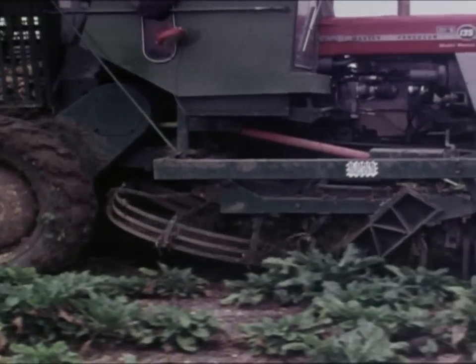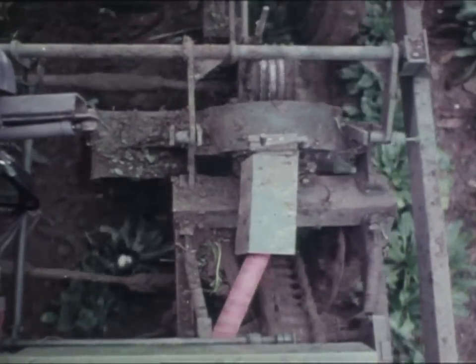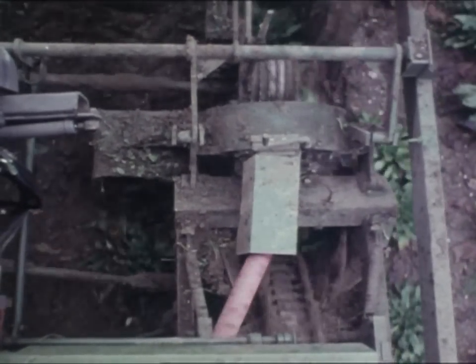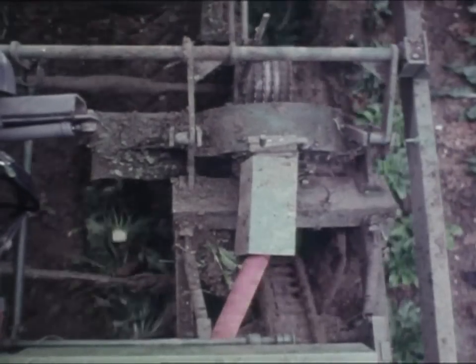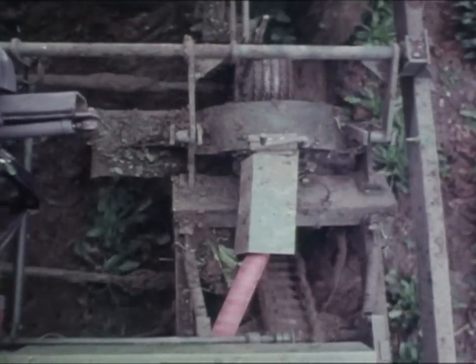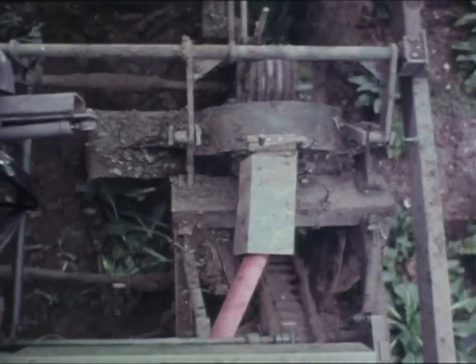The operator platform is situated above the line of work, giving a clear view of the inline topping and lifting stages. This inline system of harvesting has made the Cyclone a favourite in many overseas countries, in particular those areas where drilling techniques haven't yet reached the standards accepted in the United Kingdom.